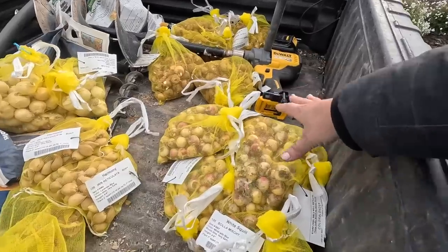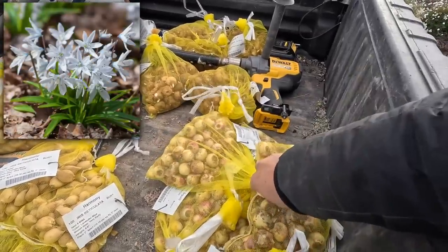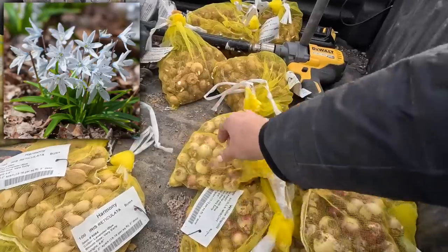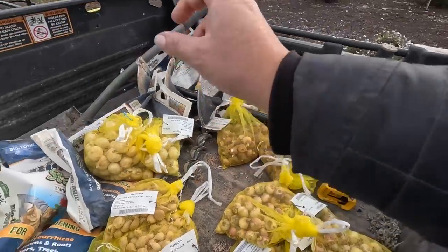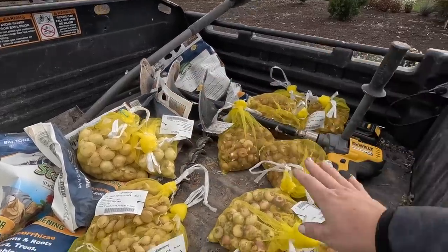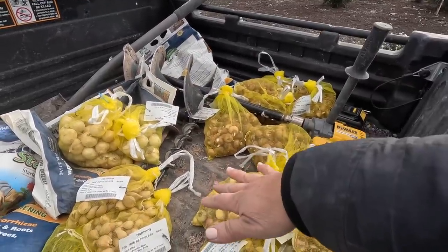These are the bulbs I have though. We've got 500 white squill or white scillas right here. These only have to go 3 inches deep and they're a real small bulb. So I actually brought a shovel out because I think it might be faster just to lift a little bit of soil, line bulbs up, and then put the soil back over the top.